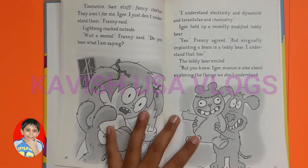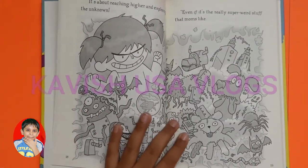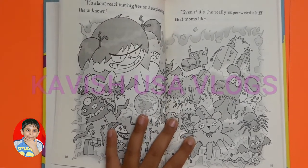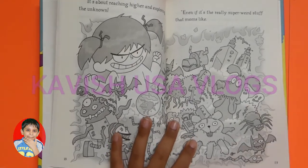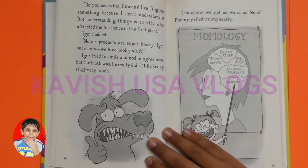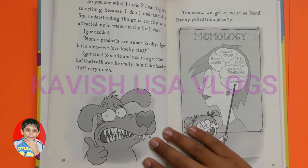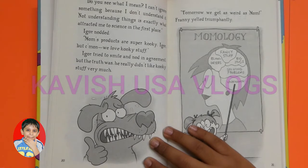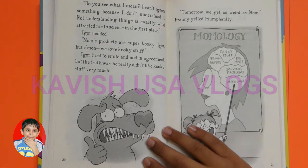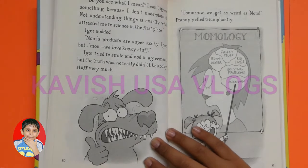Igor, science is also about exploring things we don't understand. It's about researching and exploring the unknown, even if it's really super weird stuff like Mom's. Do you see what I mean? I can't ignore something because I don't understand it. That's what attracted me to science in the first place."